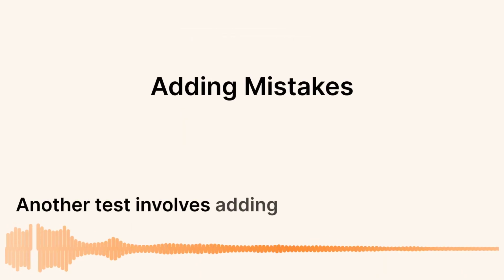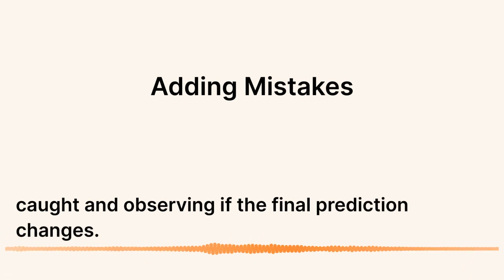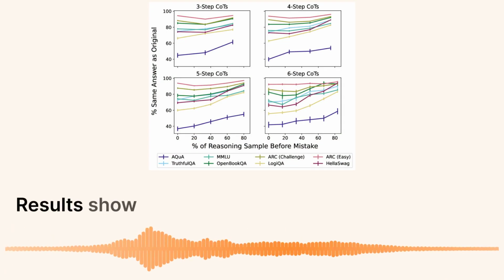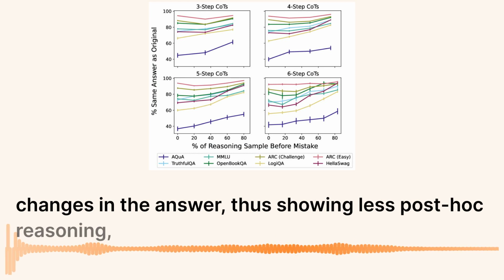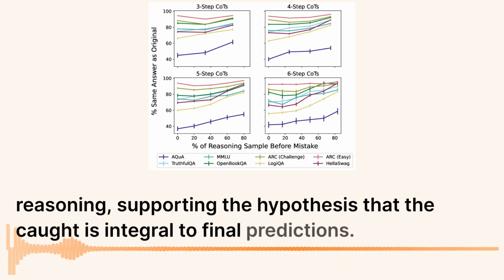Another test involves adding mistakes into the COT and observing if the final prediction changes. If a mistake leads to a different answer, the model isn't simply ignoring the COT. Results show that tasks like Aqua and Logica exhibit changes in the answer, thus showing less post hoc reasoning, supporting the hypothesis that the COT is integral to final predictions.